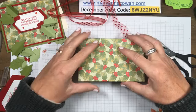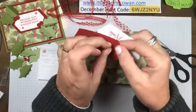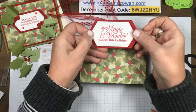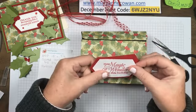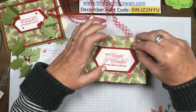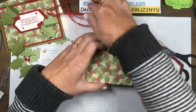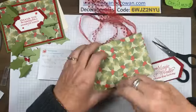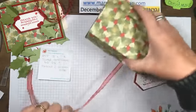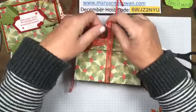Okay, so I have another piece of red, these stitched nested dies. And for this sentiment, I have May Magic and Wonder Bloom This Holiday. So I want it fairly high up. But I have to remember I have to be able to open the box. So I can't glue it to the lid. And I also have to put my ribbon on first. It's just easier. I think I'm going to go with this one because this is the one that I really wanted to go with. And then you have choices where you want your bow to be. I'm going to put mine on the top.